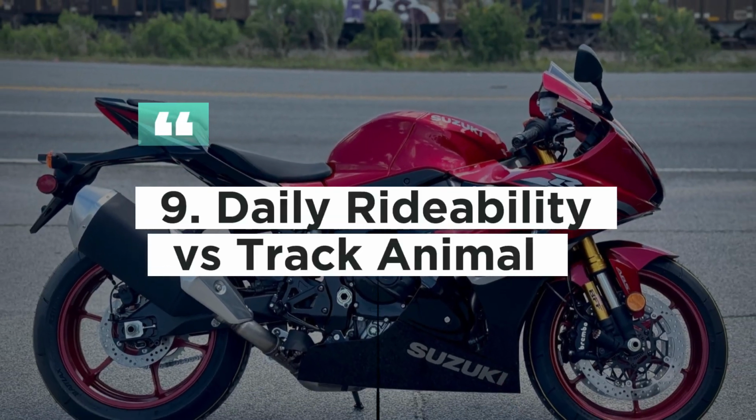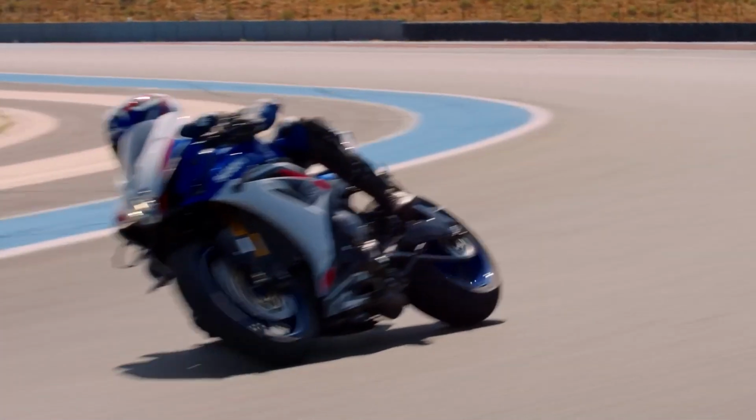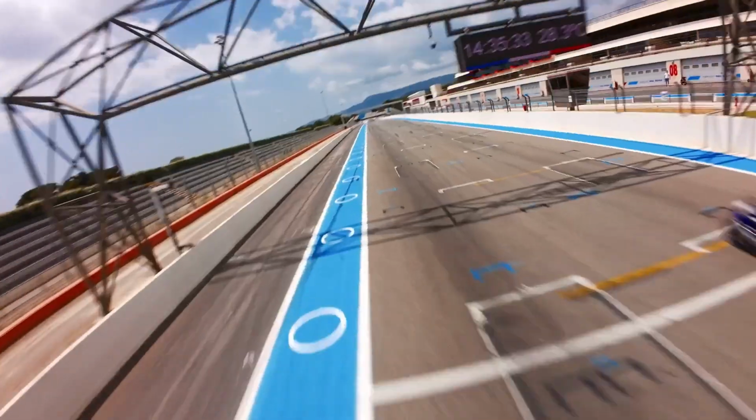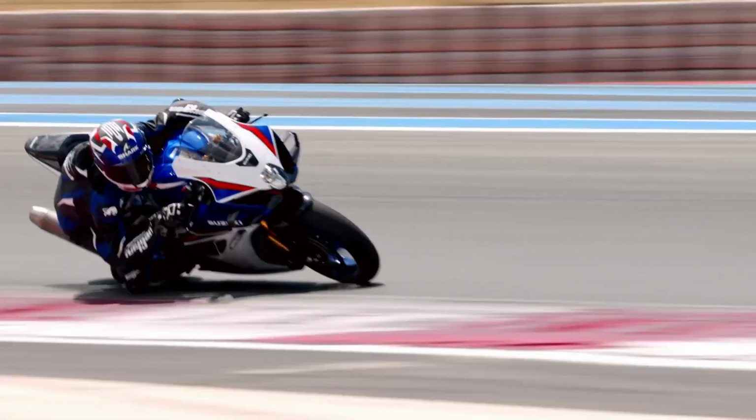9. Daily rideability versus track animal. Ergonomics slightly relaxed for 2025. Higher clip-ons, better seat foam. Improved fairing ventilation reduces heat on the rider.